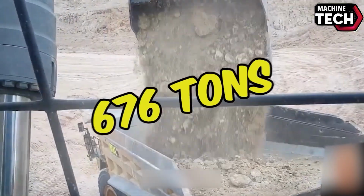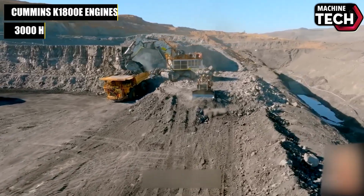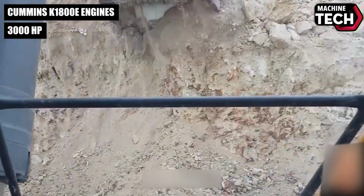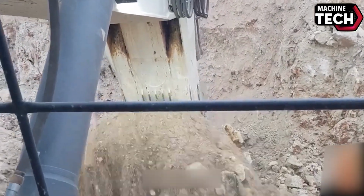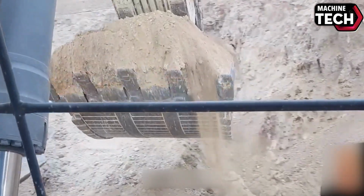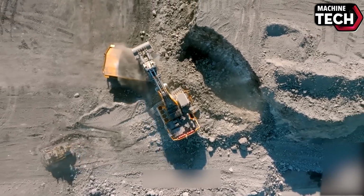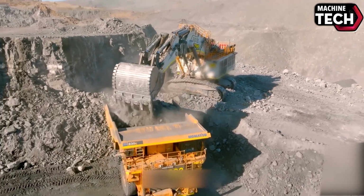Weighing 676 tons and powered by two Cummins K1800E engines with a combined output of 3,000 HP, it's a true behemoth. The R996B features a bucket capacity of 36 cubic meters and a shovel capacity of 34 cubic meters, making it an excellent match for the Liebherr T264 mining truck.